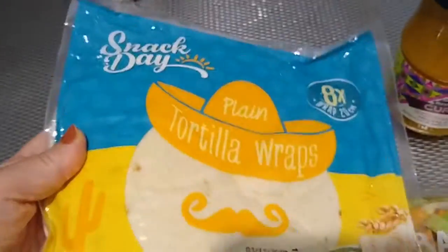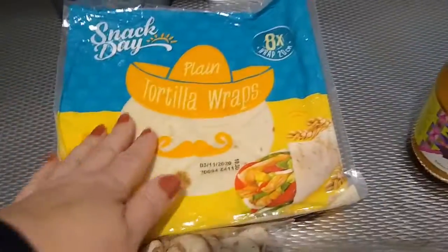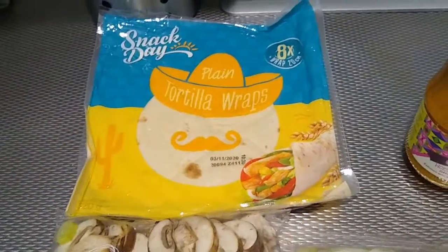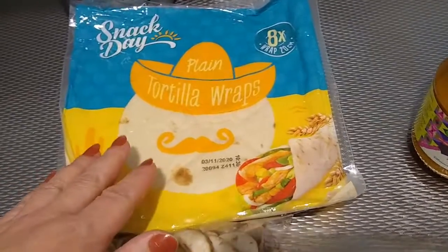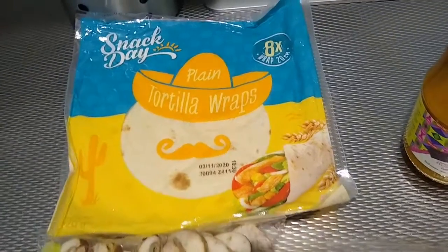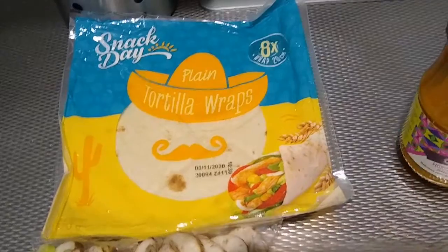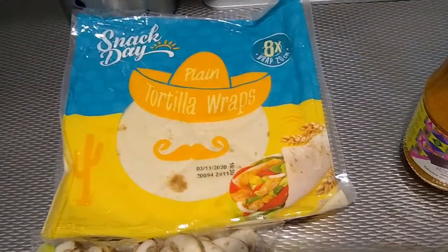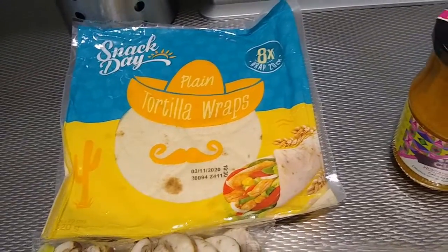And these are just the plain ones. It says plain tortilla wraps. Well, from Lidl again. Usually when I buy these, I buy whole grain wraps. I much prefer the whole grain wraps, but these were on offer. These were 35% off, the plain ones with just the regular wheat flour. So I got them because for 35% off, I'll eat them. And they're good. I mean, they're delicious. It's just that if I would buy them without any discount or offers, I would buy the whole grain variety.